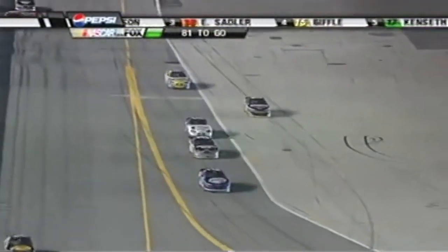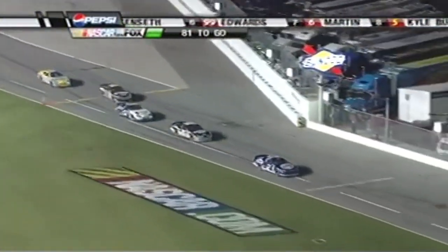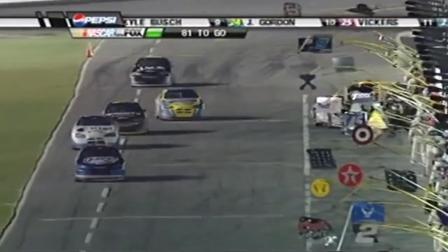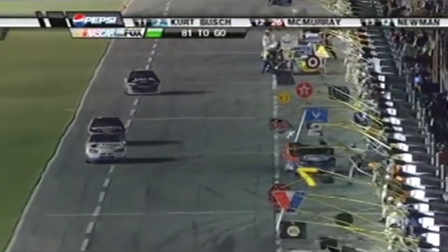Look at the gap between, or here's pit stops. Green flag stops coming, and it's Kurt Busch leading Jamie McMurray, Busch's teammate Ryan Newman, Kevin Harvick, Bobby Labonte, and Clint Bowyer to pit road. Mike Wallace is in as well. Dick?